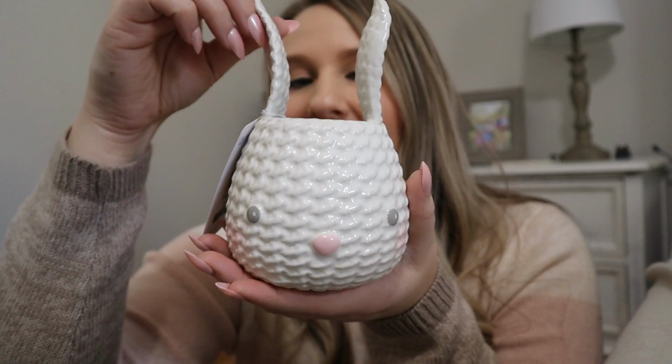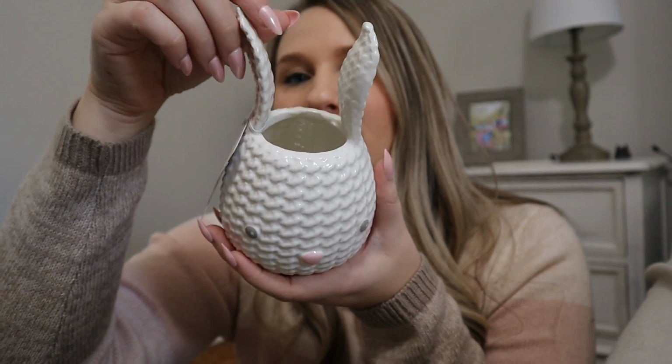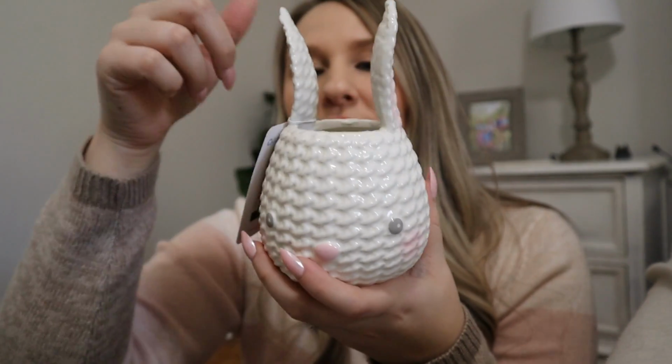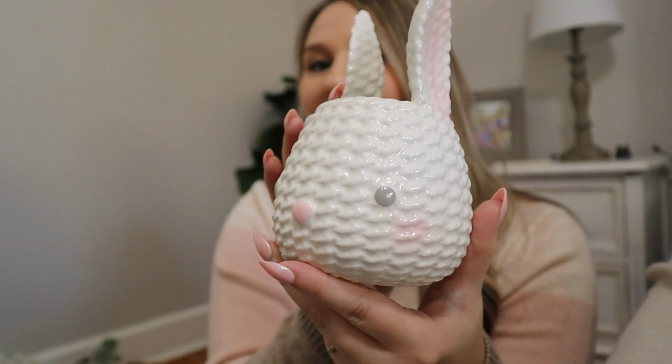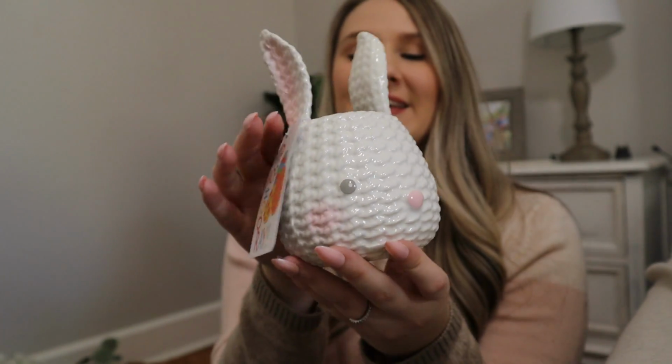And then from the Bells store, I said it's kind of like a TJ Maxx, I found this adorable little bunny for $5.99. How stinking cute is that? And you could put some baby's breath flowers in it or something. Let me know what you guys would put in this, because I really don't know what you would even put in it. I just love that it's a little textured bunny. I think it is so cute.